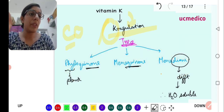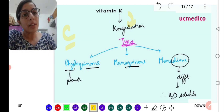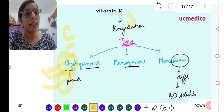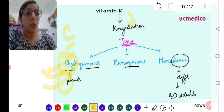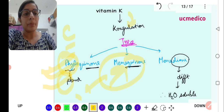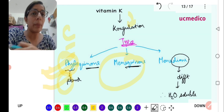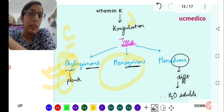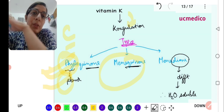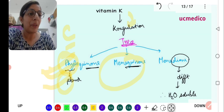So let's learn which is obtained from the plants and which is obtained from the animals. Phyllo, the word starts with P, for plant, and phylum. Okay, so the P word is used for the plant here. Now it's easy, the other one is from the animals. Or if you want to remember it in a different way, in Hindi we use the name of a bird, mena. Okay, mena, so the bird is also an animal, so it's obtained from the animal.